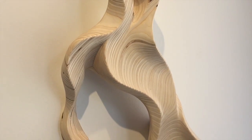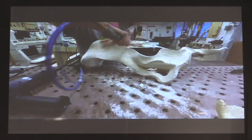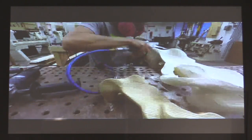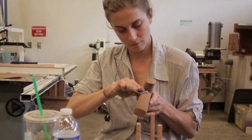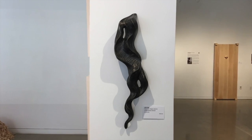Once it's in plywood, it's all in my hands again, so I use a lot of different grinders, die grinders and burrs, attachments to do all the shaping. Ultimately, it gets down to sanding by hand, and that's how I create the forms.